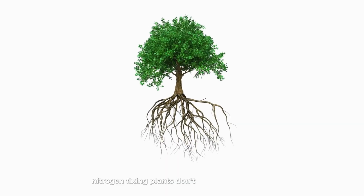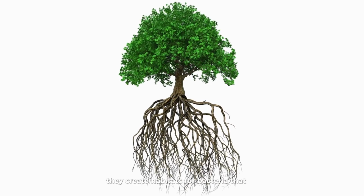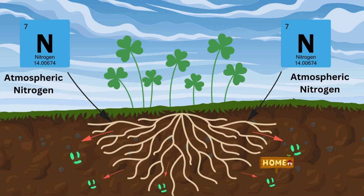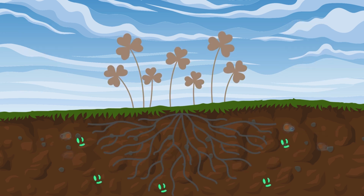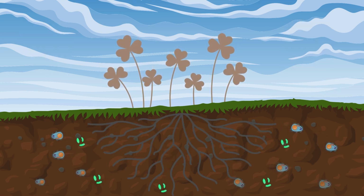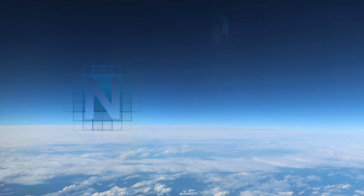Nitrogen-fixing plants don't fix nitrogen directly. They create habitats for bacteria that do. Clover roots, for example, house nitrogen-fixing bacteria that convert atmospheric nitrogen into ammonium. This is enriching to the soil. When the plant dies, these bacteria disperse, enhancing the soil's nitrogen supply for future plants.